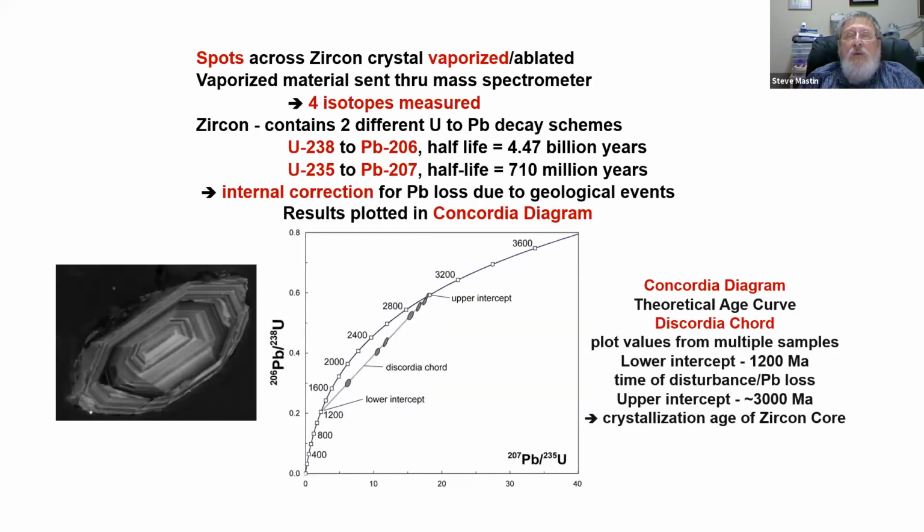All right, so what do we do? There's a zircon crystal. We take spots across that crystal and we ablate those spots. We vaporize, basically, is what ablation means. We vaporize material. We capture that material and send it through one of those giant mass spec things. But in the case of zircon, we measure 4 isotopes, not 2, because zircon is really kind to us. It has an internal correction system because it has uranium-238, which goes to lead-206 with 1 half-life, and uranium-235, which goes to lead-207 with a different half-life.